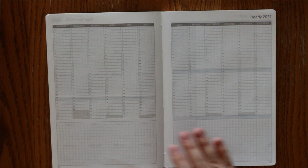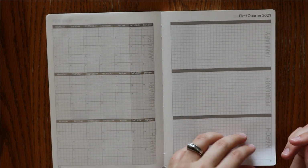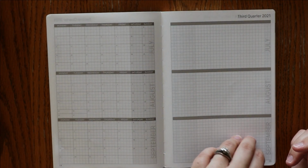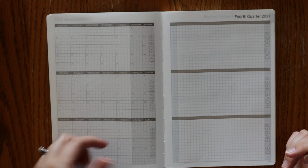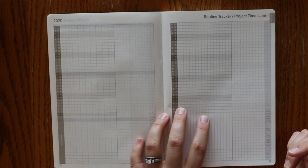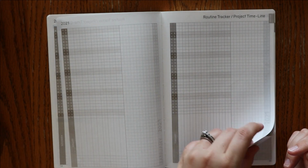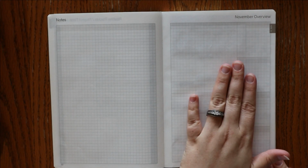The Wonderland 222 has a lot more pages to offer, so they have a 2-page spread for each and every quarter. So you can be tracking your goals or your projects or your appointments if you like to see them out that far in advance. And then you also have a spread for each month for you to track your routines, your habits, your projects, etc. And then after the last month of those, you do have a notes page and a monthly overview page.